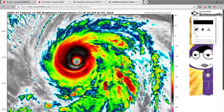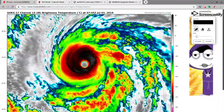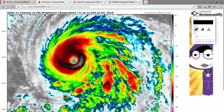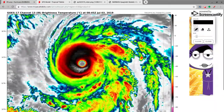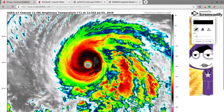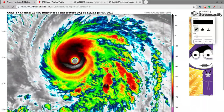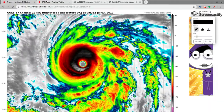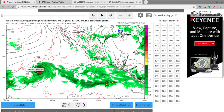So, you can just see the development. We have a lot of convectivity with this storm. And the bands out over that way to the east of it are developing too. Just more signs this thing is getting much stronger. The eye is clear and definite, and you can see straight down into the Pacific Ocean.